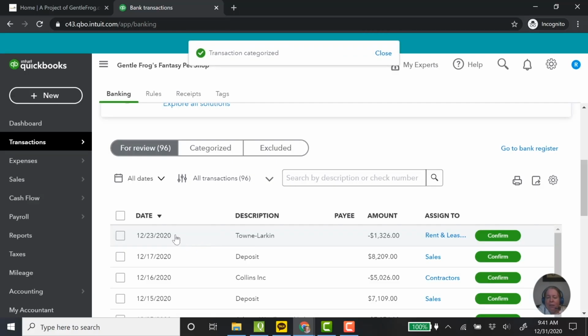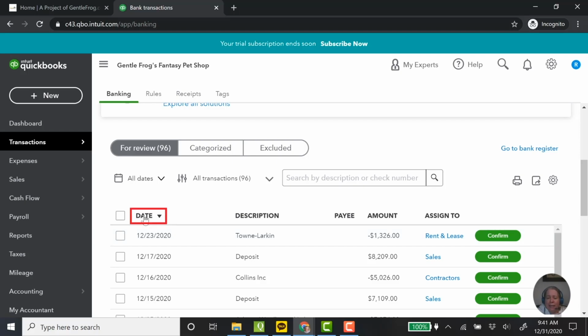I realize as I'm doing this that I'm working on December. I have a whole year's worth of data to get through. And it's going to feel very discouraging if I do a bunch of December stuff and I can't pull up any reports from the early part of the year and I can't start reconciling because I haven't entered any of that yet. What I'm going to do for myself is I'm going to click on the date. And when I click on date, it will sort things from descending to ascending order. So now I start with January.